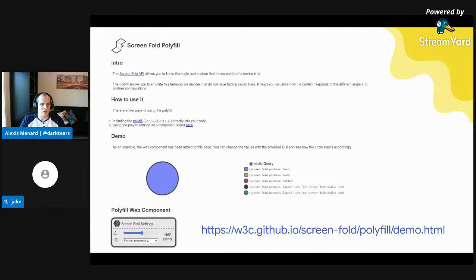And then there's a little polyfill you can use as well. So if you want to play with that today, you can use this little polyfill web component where you can modify the angle and see how it reacts, and how your media queries and your prototyping are working, and how you can test that. So that's really convenient.